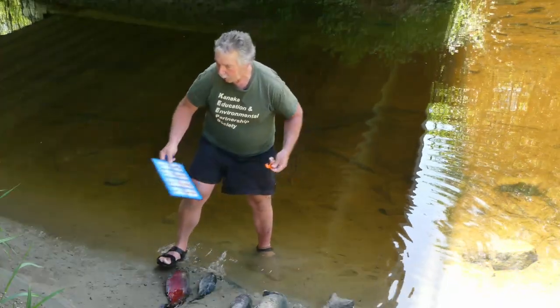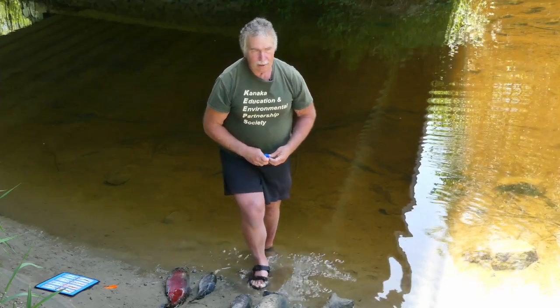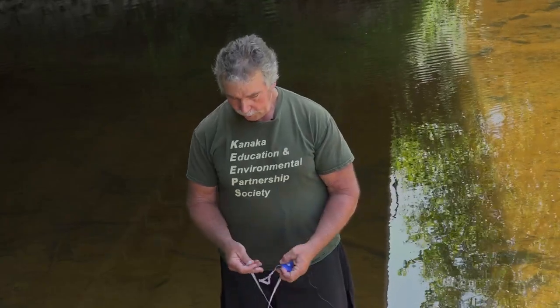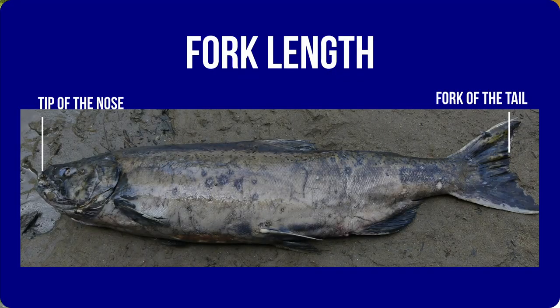Let's go to some great lengths to talk about lengths. There are different kinds of lengths you're going to hear about. For a juvenile fish, you're going to be talking about fork length. And no supper table here. Your fork length is simply from the tip of the nose to the fork, that's the deepest part of the tail. So nose to fork, if you want to call it that, is correct too.